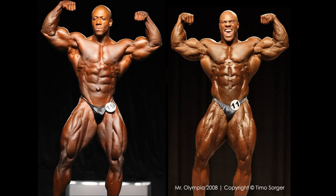I thought 2012 would have been an excellent little comparison, even though these are both their debuts at this event. But 2012 versus 2008 Phil Heath, they both placed third at the Olympia, so that would have been a good, fair comparison as well. But I went with 2011, their debuts, and it looks like Phil Heath, like I said, placed third here, and Shawn Rhoden placed way, way down at the bottom.